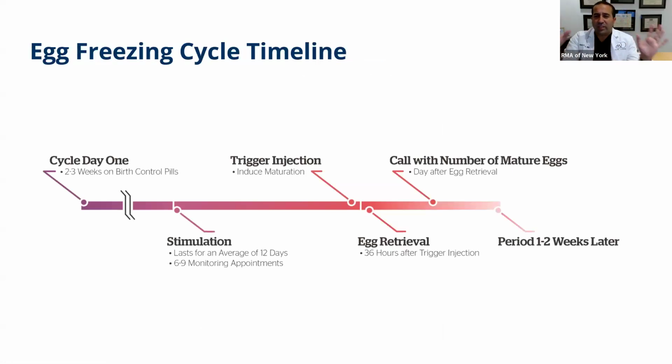So what's the timeline? What's involved in the process? Essentially, the first phase of the egg freezing journey starts with what we call synchronization. We're trying to get your ovaries, your eggs, to all be the same starting size. You see those black circles, some are a little bigger, some are a little smaller. We want them all to be the same size. We do that with a couple of different methods. The most common way is to put you on a short course, maybe a week or two, of birth control pills.